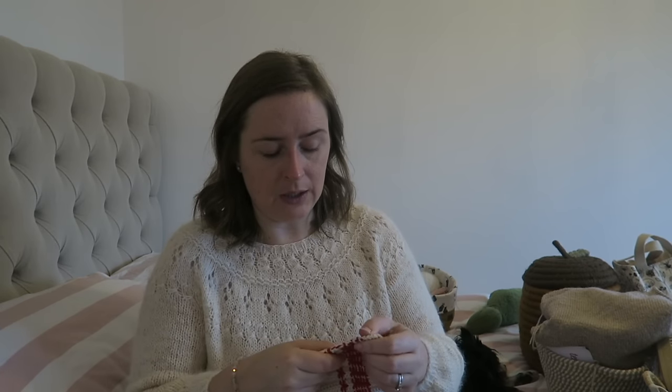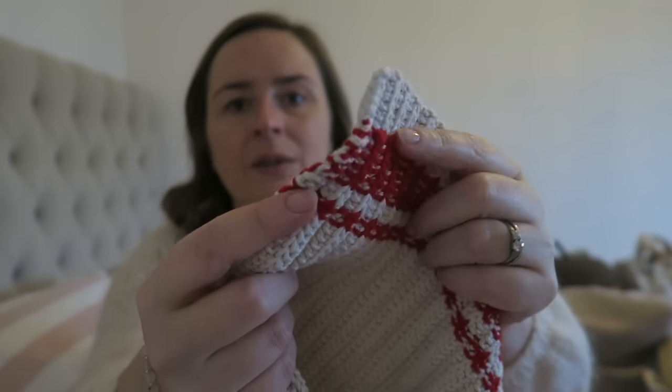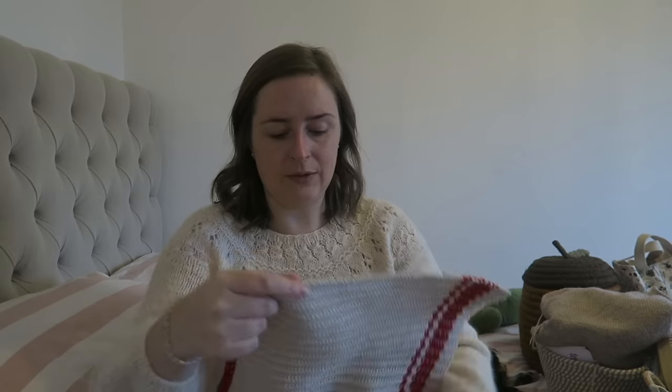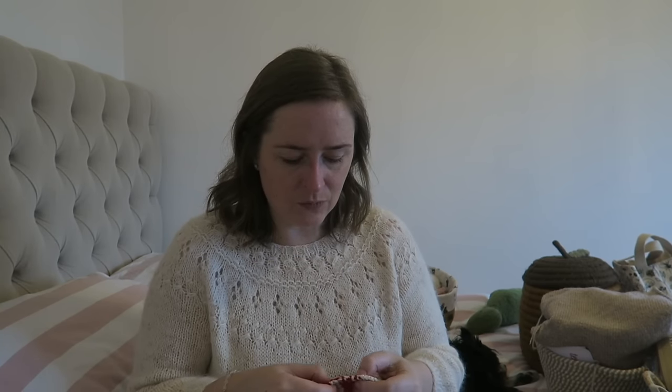The only thing I didn't like was, I did the edges to the pattern and I could not work out how to get neat edges when you do the colour work section. Just don't like how that looks at all. And I mean, it's a tea towel. Well, we dry our hands on it in the kitchen. It's fine. It doesn't need to be perfect, but I just don't like that edge.